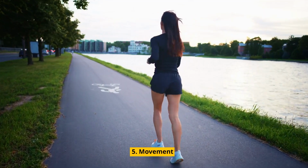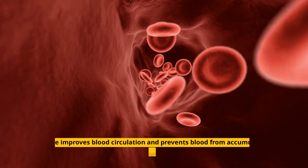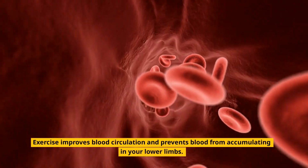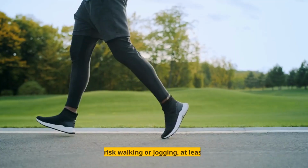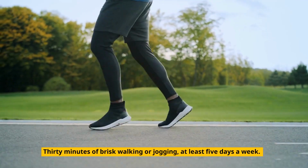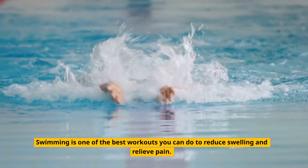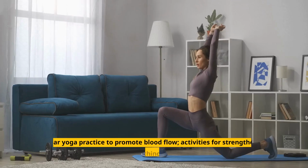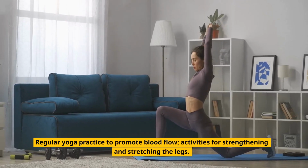5. Movement. It's crucial to exercise frequently to prevent foot edema. Exercise improves blood circulation and prevents blood from accumulating in your lower limbs. Consider the following. 30 minutes of brisk walking or jogging, at least 5 days a week. Swimming is one of the best workouts you can do to reduce swelling and relieve pain. Regular yoga practice to promote blood flow. Activities for strengthening and stretching the legs.